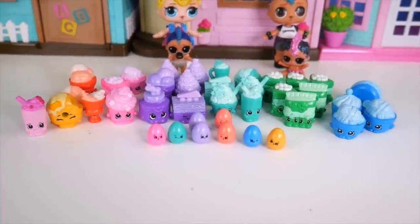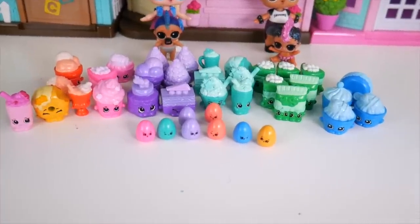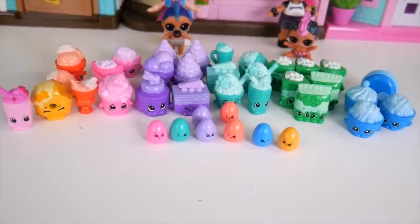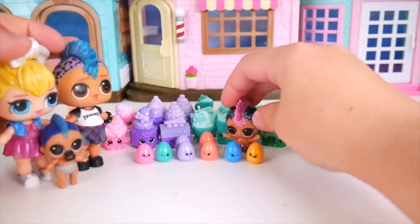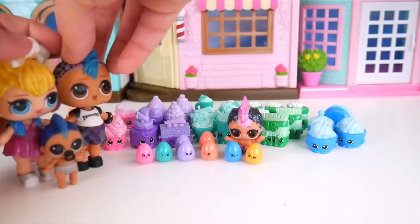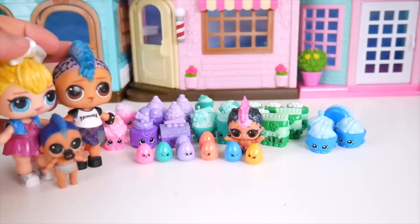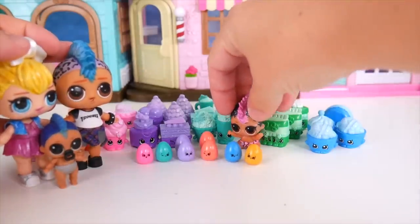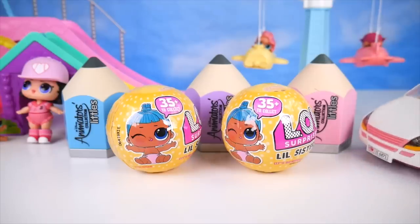We did it, we opened up our eggs and we got some awesome Shopkins as well as these cute little mini eggs in all the different colors. I just want to stay here and play with all my new Shopkin friends and my little tiny cute eggs. All right, well, we're just going to take a quick little drive, okay? Come on, guys, let's go get in the car. All right, I'll be here with my friends. Here we go. Going for a ride.